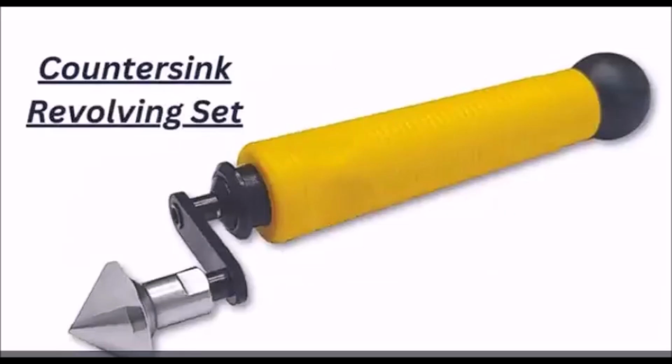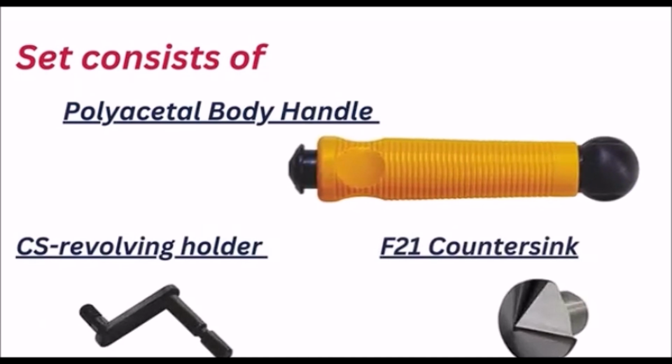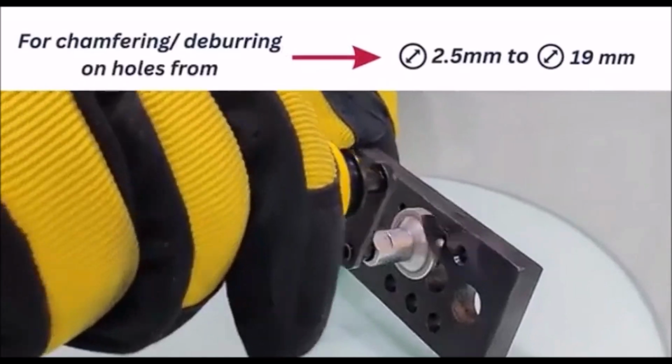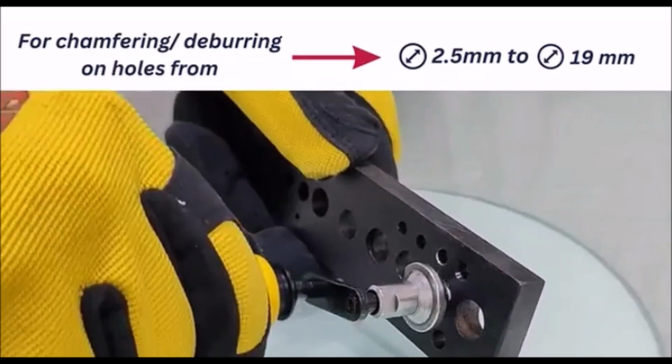It not only creates clean countersinks for screws, but also effectively removes burrs around hole edges, ensuring a smooth finish. This tool is perfect for both industrial professionals and DIY enthusiasts. It can be used manually or with an electric driver, adding flexibility to your work process.